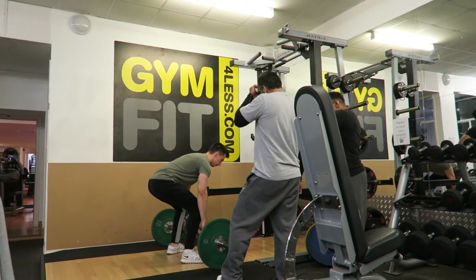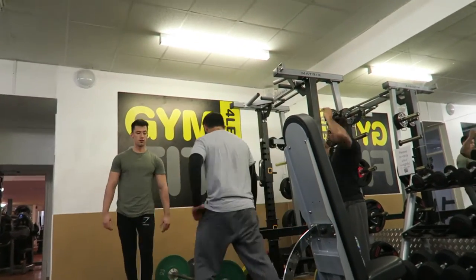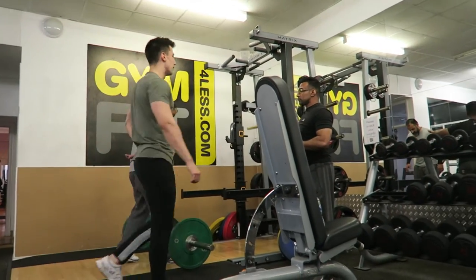A lot of people think it's hips and then legs, but it's one move. Is that true? Lower back, the hamstring.